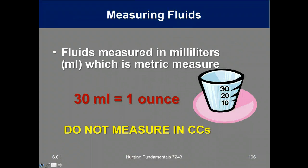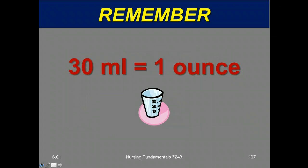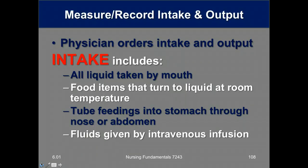So when we measure fluids, fluid is measured in milliliters, which is a metric measure. 30 milliliters equals 1 ounce. We do not use the abbreviation cc. You will need to remember that 30 milliliters equals 1 ounce.